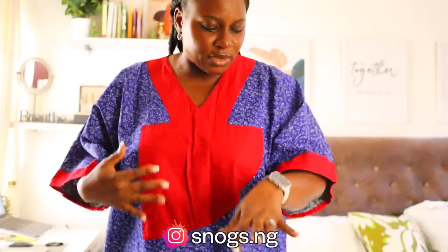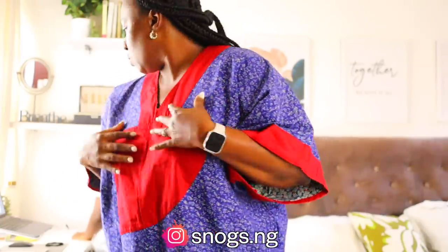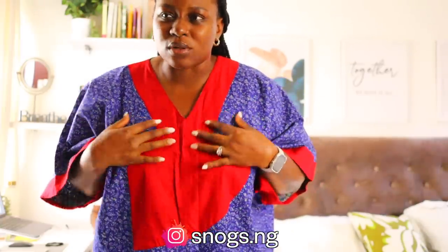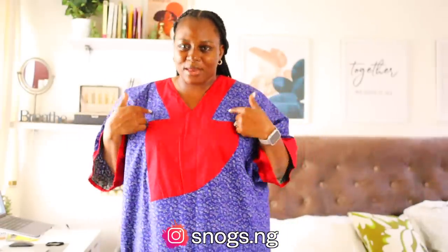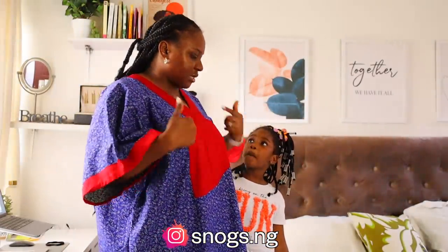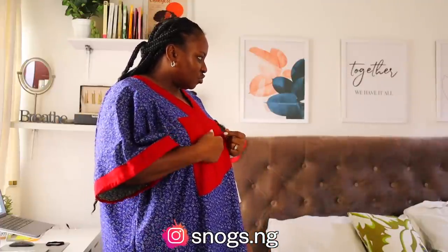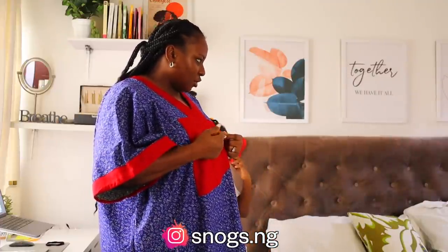I think it's a very modern twist to boubous. This thing on the chest area, in those days they used to have, what do they call this thing? I can't remember what they call the thing that men usually wear. What do they call that thing on men's shirts? It's usually like this, but they use thread stitching to do it. But you know what I'm talking about?